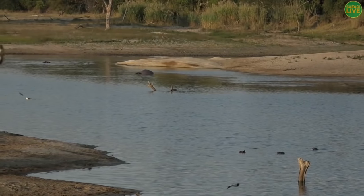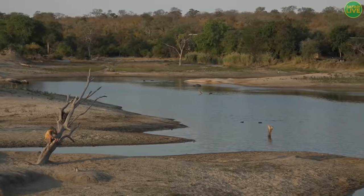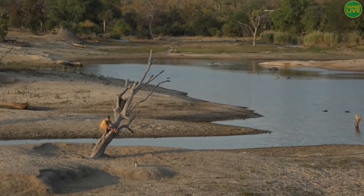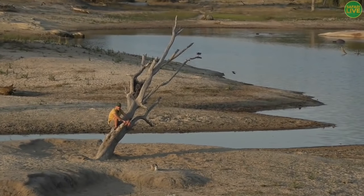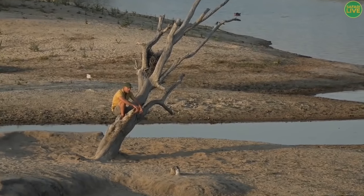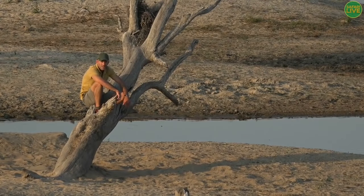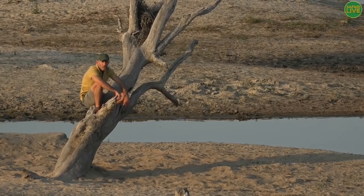So if they want to find other places to live, they're going to have to go down south towards the Sand River and eventually beyond that to the Sabi River and perhaps even further than that into the Kruger National Park and see if they can find some water holes there. It's going to be a very tough time for them over the next little while.